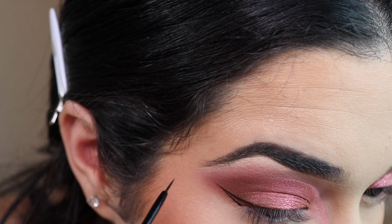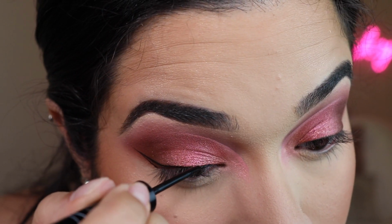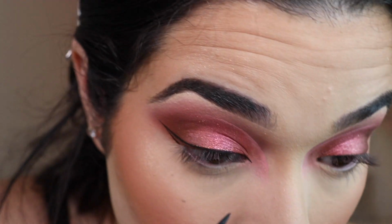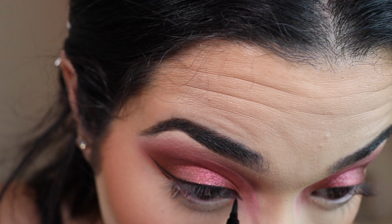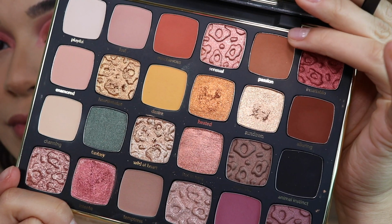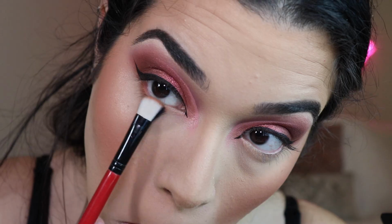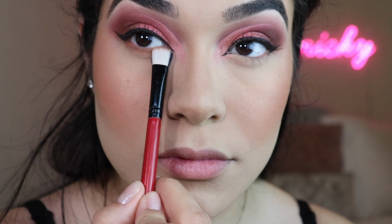And then for the inner corner, I'm actually going with my lash glue liner from Kiss. I noticed that when I use my black lash glue liner for the inner corner of my eye, even if my eye waters, the eyeliner doesn't run. So now I'm going to go in with the shade Passion. This is just going to go right on the under part of my eye. I don't personally love putting pink eyeshadow on the bottom of my eye, so that's why I'm doing that.